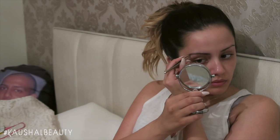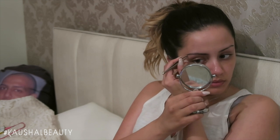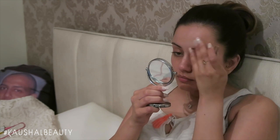So once I've done that, I like to get into bed and do my brows. So I just try and tweeze out any random hairs that I've got going on before I go in with my nighttime skincare routine.